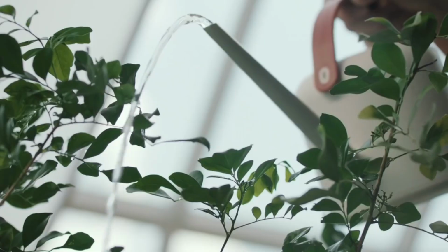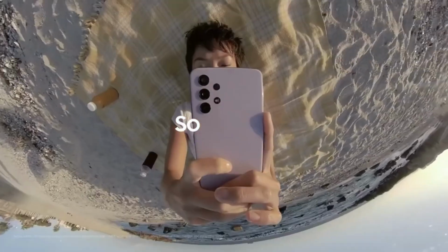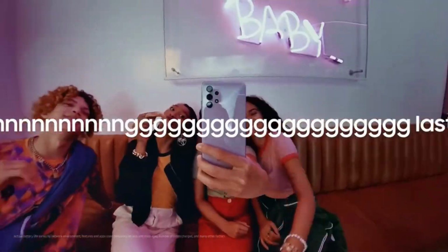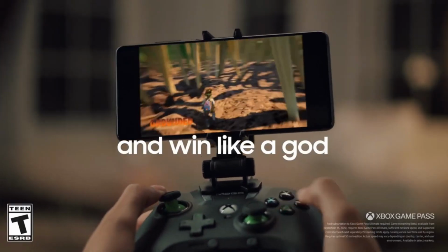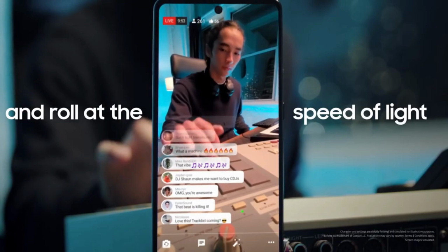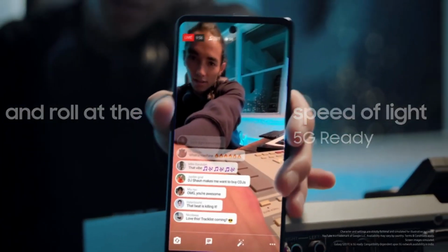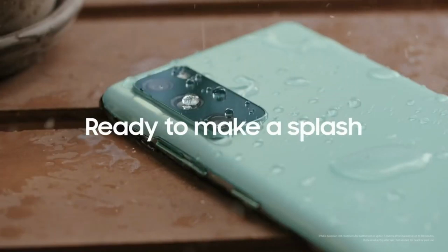At last, talking about the pricing, the handset is expected to launch at a starting price of $649 for its base variant, 8GB and 128GB, and can go up to $750 for the top-end model, which will come with 12GB RAM and 256GB of storage. So there you go guys, the Galaxy S21 FE launching next year at a great price and offers great specs.